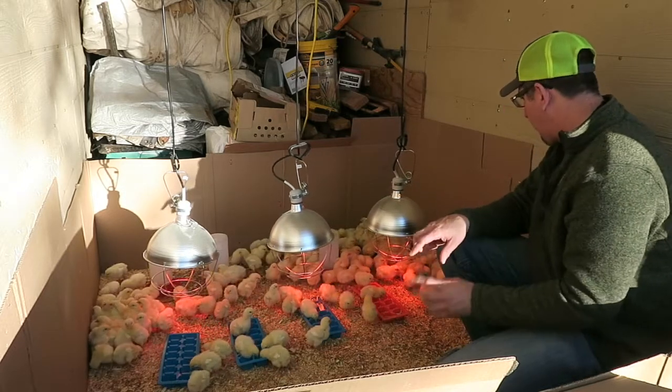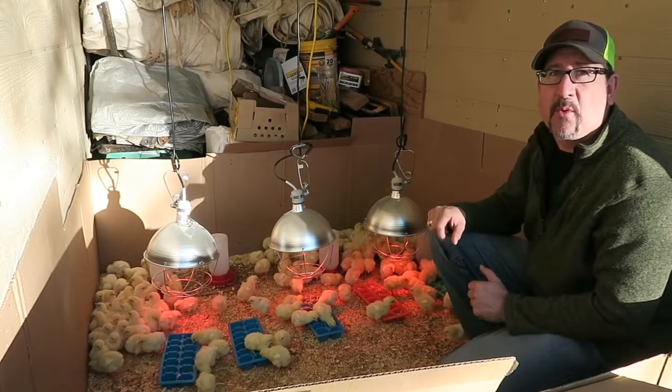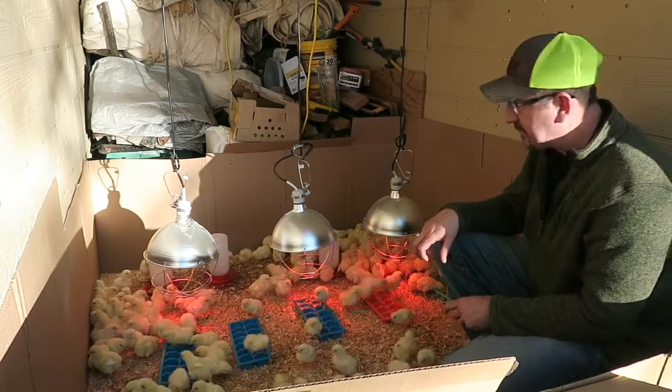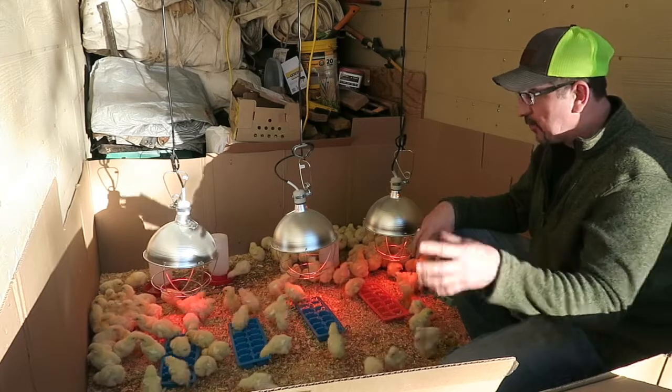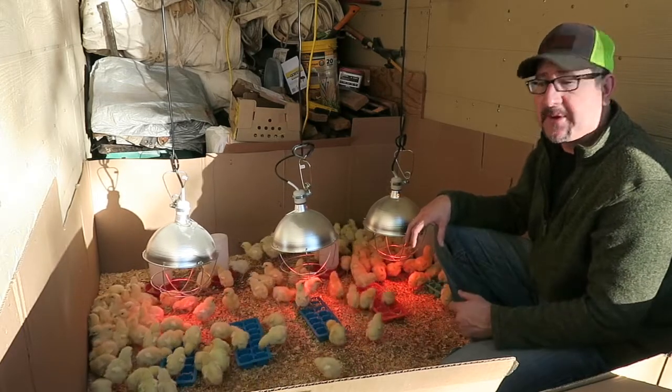But what I will do, I think we're going to need to add at least one more, probably two more waterers, just to make sure that they're not going without. So what I'm going to do is shake loose here. We're going to get some more water in here and some more feed, and then we'll check back with you shortly.